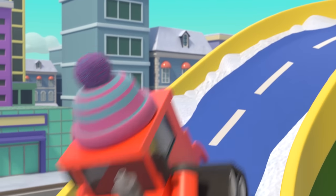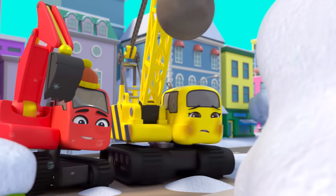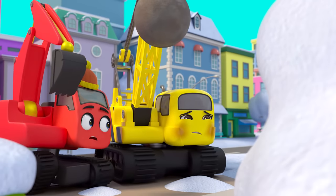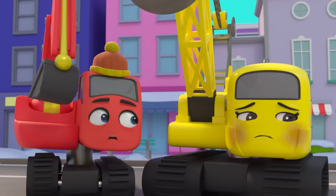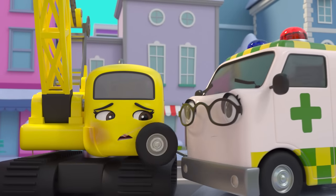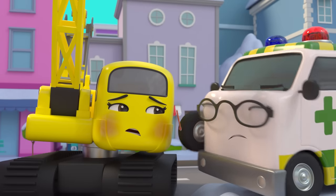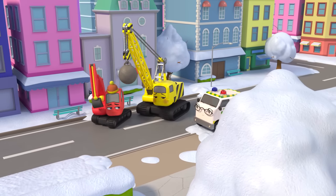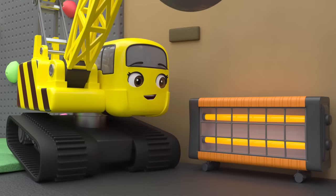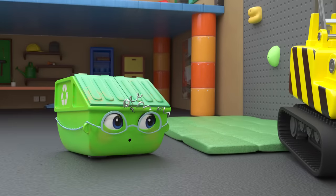Bump is clearing the way. Oops. Oh dear, Dazey is very cold and not feeling well at all. Poor Dazey. Nope. Amber says she needs to get some rest. They can finish the job tomorrow. Dazey is warming up by the fire and is feeling a little bit better now.